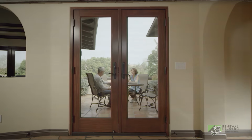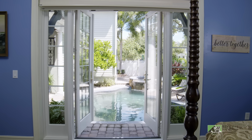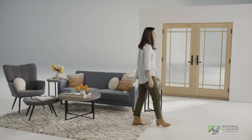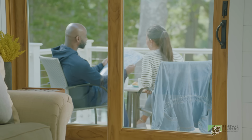Fast forward 500 years, and a modern version of French doors are still being used to add natural light and bring a touch of charm to homes everywhere. An Andersen Frenchwood patio door offered by Renewal by Andersen is a blend of classic style, old world craftsmanship, and 21st century engineering. You can get a traditional hinged version like this, or it comes in a sliding option too.